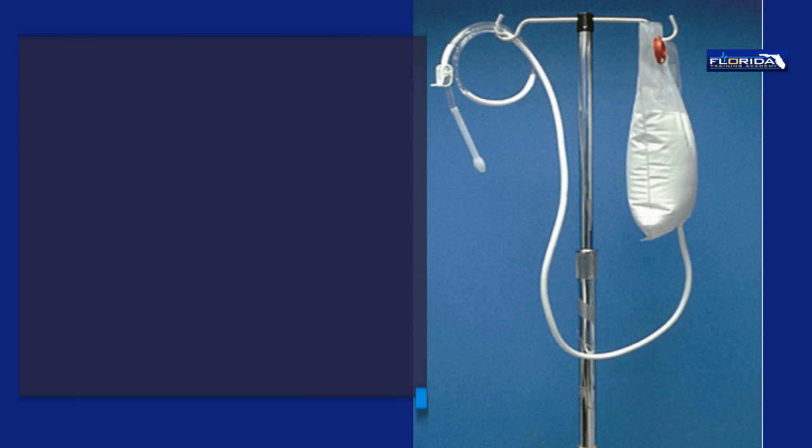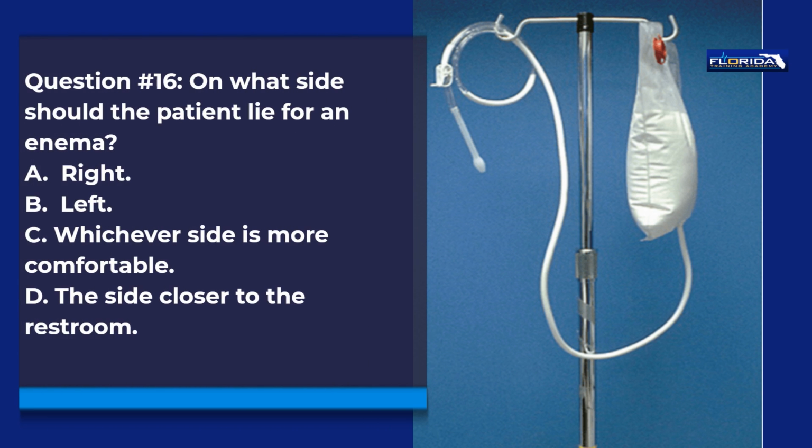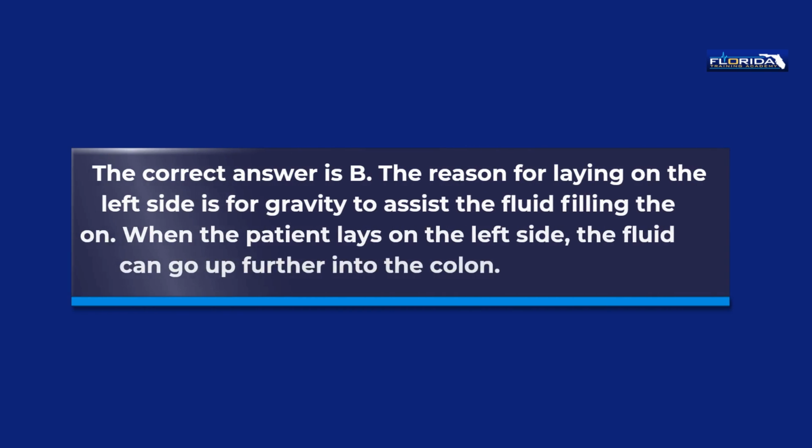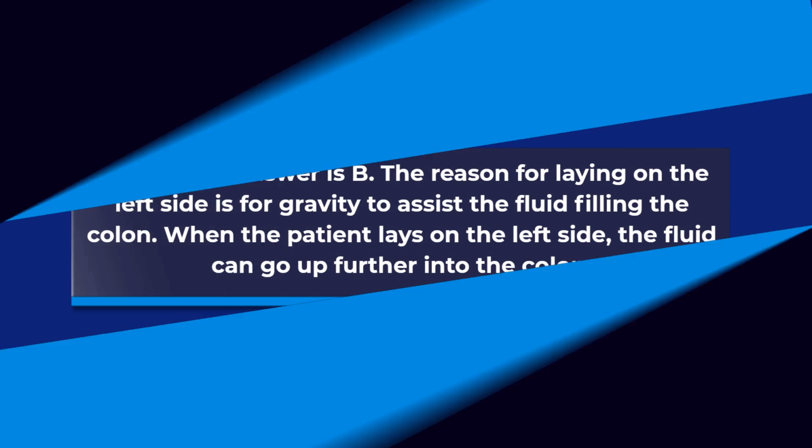Question number 16. On what side should the patient lie for an enema? A. right, B. left, C. whichever side is more comfortable, D. the side closer to the restroom. The correct answer is B. The reason for laying on the left side is for gravity to assist the fluid filling the colon. When the patient lays on the left side, the fluid can go up further into the colon.